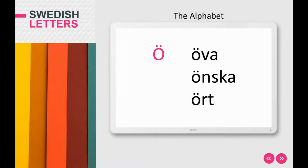Finally, we have the last letter of the Swedish alphabet, which is ö. Ö. And in English, the only real time you'll hear this is when somebody's very dismayed and you have like a disgruntled teenager, and they're like, I don't want to go. That's the sound we're looking for. So the first word is öva, öva, followed by önska, önska, finally ört, ört. So öva means to practice, önska means to wish, and ört in English becomes herb.